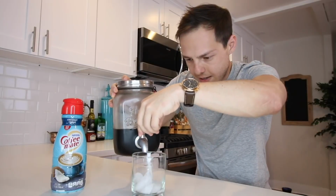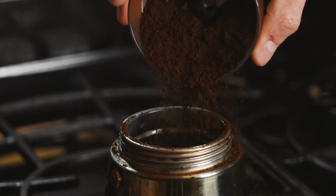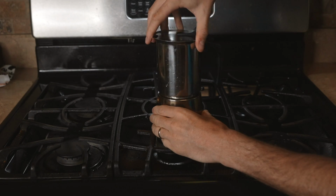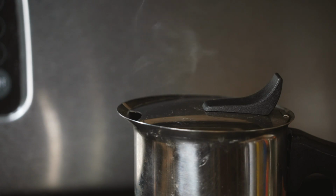Okay, so let's actually brew this thing. Now, Graham recommends drip coffee, but like you've seen, I'm much more of a fan of the French press myself. So we're gonna do a few versions. We're gonna do French press, we're gonna do percolator, and we're gonna do drip coffee.